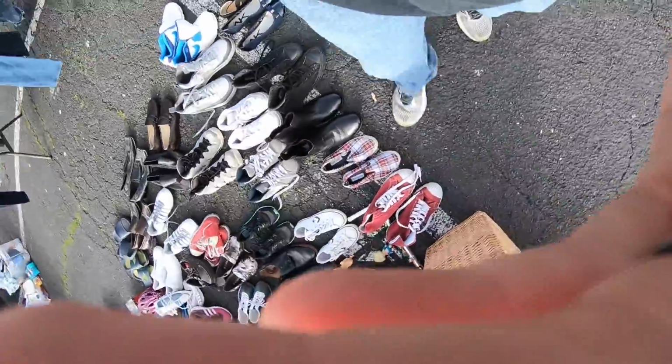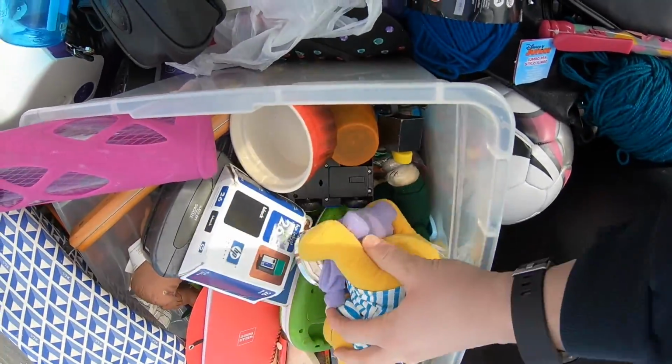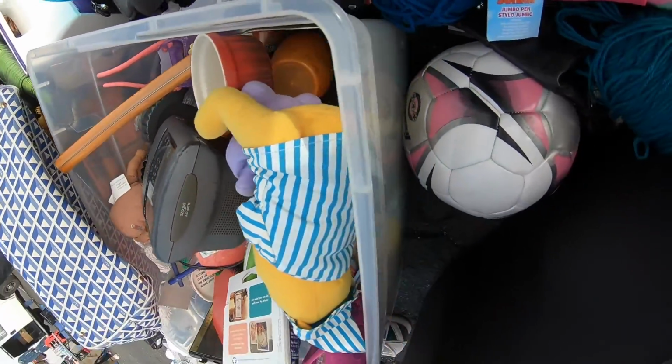25 for that GameCube was a bit too much with what they were having. PlayStation could have been a good deal, $35 for both. But, you know, GameCube didn't have anything. It cost another $10, $15-$20 to get everything else. So.